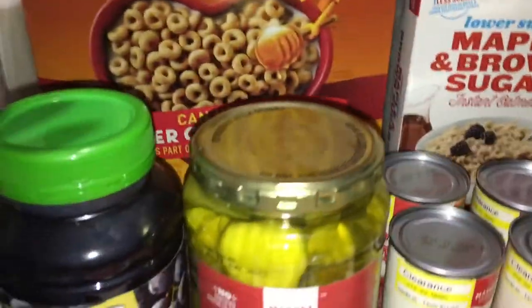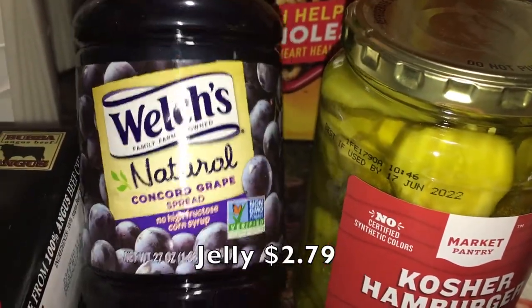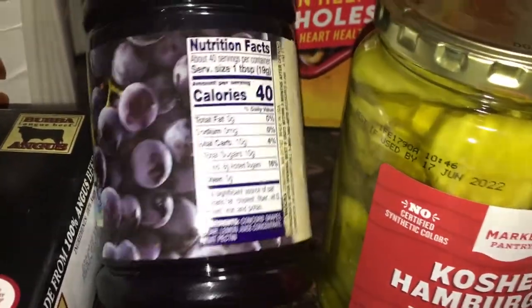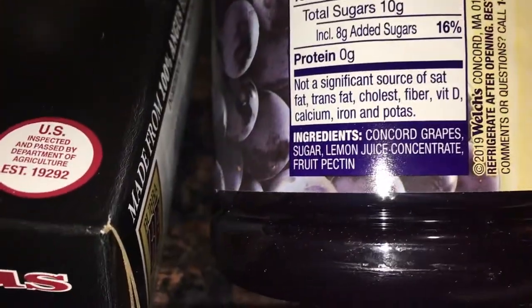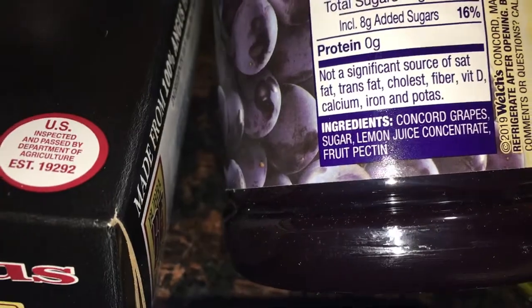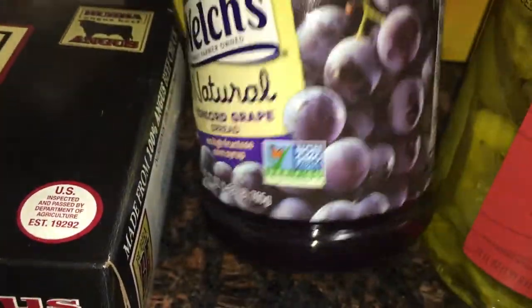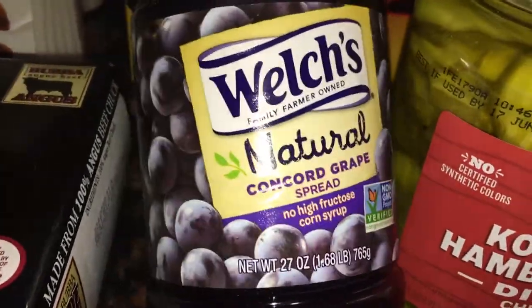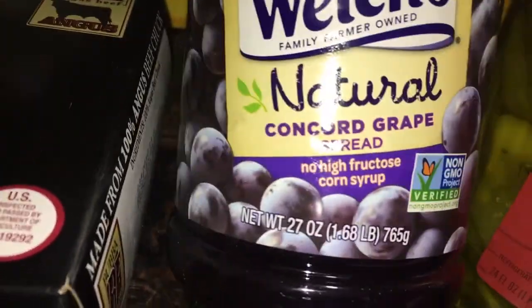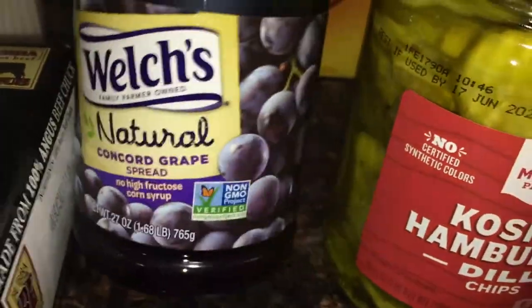Let's jump back down here real quick. My son requested some grape jelly, so I got him the Welch's Natural. The ingredients on this are not too bad. As you can see, it's just sugar, lemon juice, grapes, fruit pectin, pretty simple. So I figured that was a good one, because some of them have a lot of added things in it that you just don't want, the high fructose corn syrup and all that stuff. So try to be careful and watch for that as well. And this one is non-GMO, which is great also.